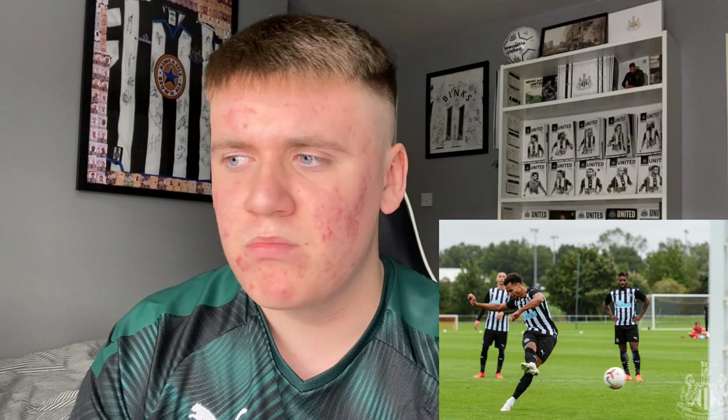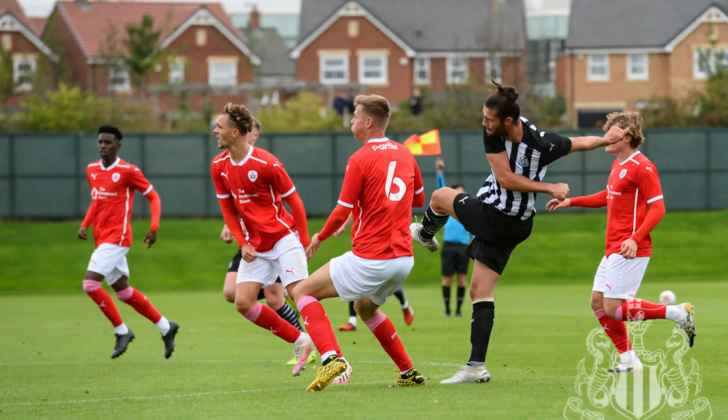Give him a shot, right? Yeah, we bought him for £12 million. Might as well give him a shot. Let's see what he can do with the club, because obviously he hasn't had a fair shot in my opinion. But he got his goal against Barnsley, a really good finish, and a penalty.